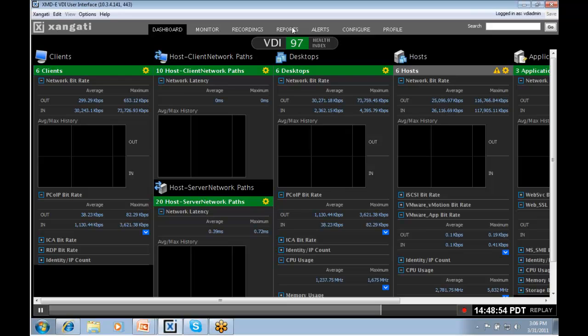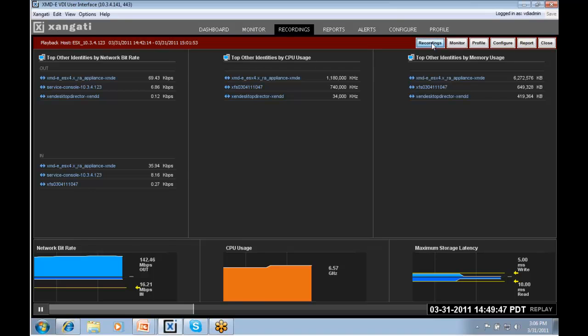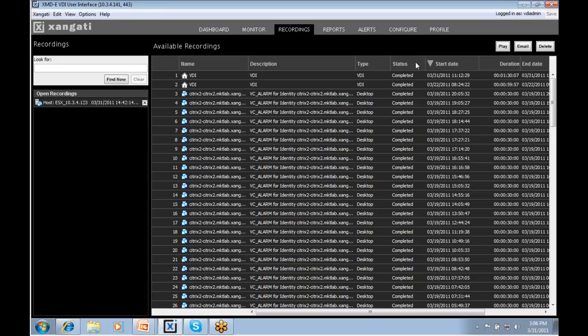And then lastly, we have a great model under our recordings tab where, if there's a specific end user that has an issue, they can also trigger recordings on the Xangati system, and those will show up. I don't think we have any unhappy users today, but we have what we call a visual trouble ticket. When a user starts having a performance issue, that triggers a bunch of performance metrics that allow us to understand, hey, was he driving too much YouTube traffic that was then driving too much VDI protocol traffic that was then clogging his remote access VPN, as an example.